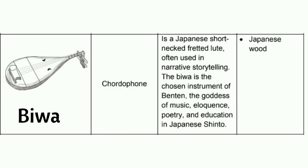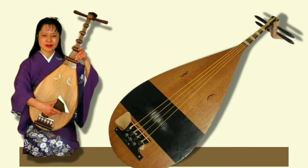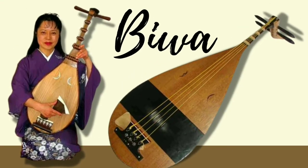Biwa, classification cordophone, is a Japanese short-necked fretted lute often used in narrative storytelling. The biwa is the chosen instrument of Benten, the goddess of music, eloquence, poetry, and education in Japanese Shinto. It is made up of Japanese wood. Biwa.